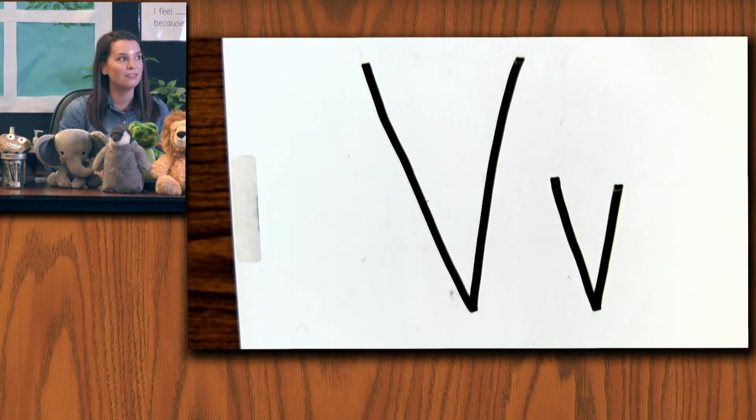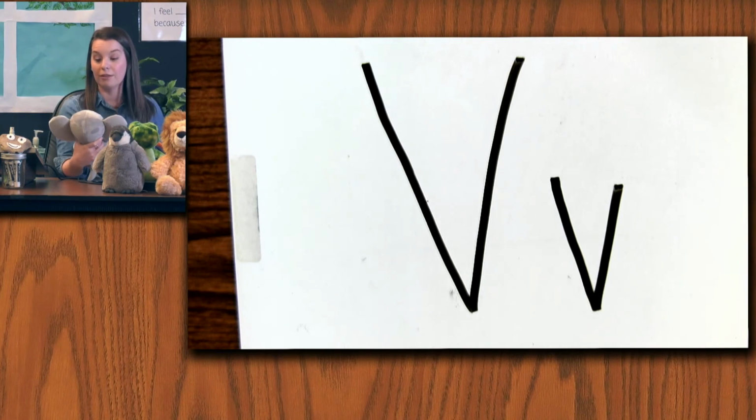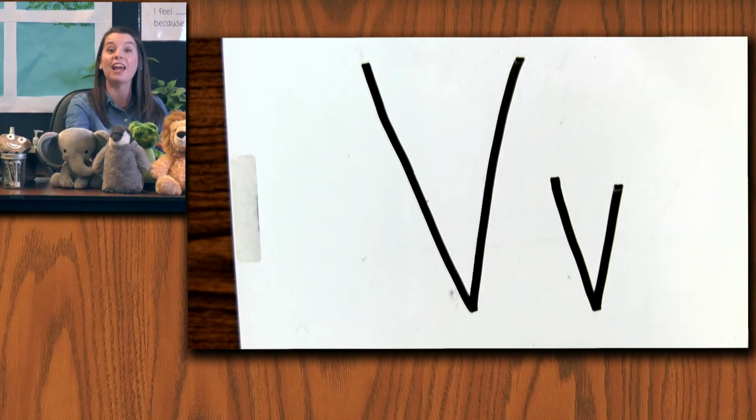And valley, volume, volcano. Mabel, what else? Valentine. So many words that start with V: vase, vest. Make sure you eat your vegetables. Turn and tell your learning buddy all the words that you can think of that start with V.